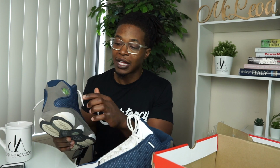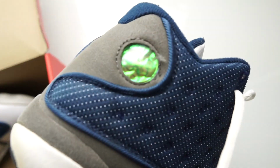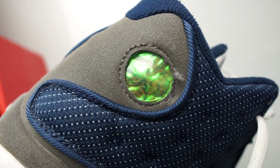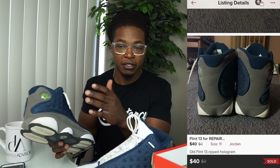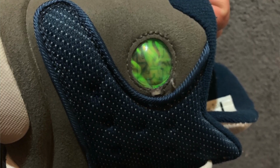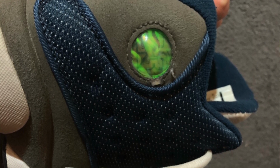Only problem that was detailed to be known with this shoe was that it had a slight defect on the back. Looked like it was ripped, whatever the case may be. That's what they said. Even the title said Old Flint 13 for repair. So this was the main picture, just a slight little damage on there. As soon as I picked up the shoe, I'm like, damn, these shoes are super light, but it is what it is, and they're huge.